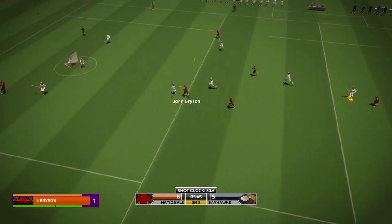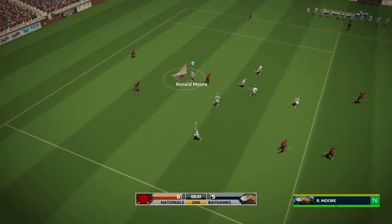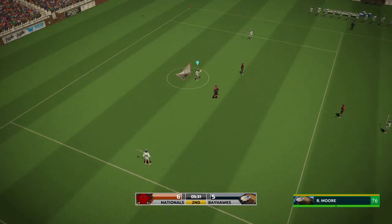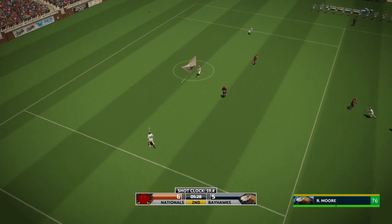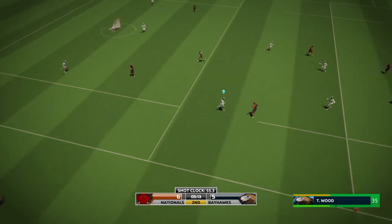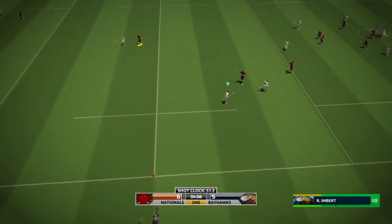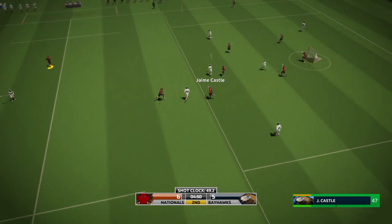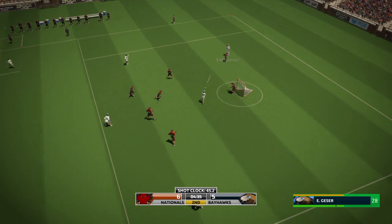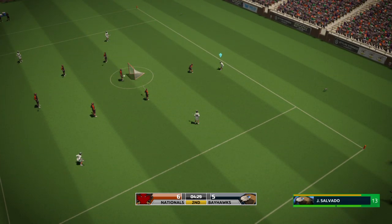Ball top center. Ball top left. Takes the shot. The ball goes to the ground. Yeah, well, not too surprised with that call. Blue ball. Imbert. Ball top center. Ball top center. Ball side right. Castle has time. Flies over the top.